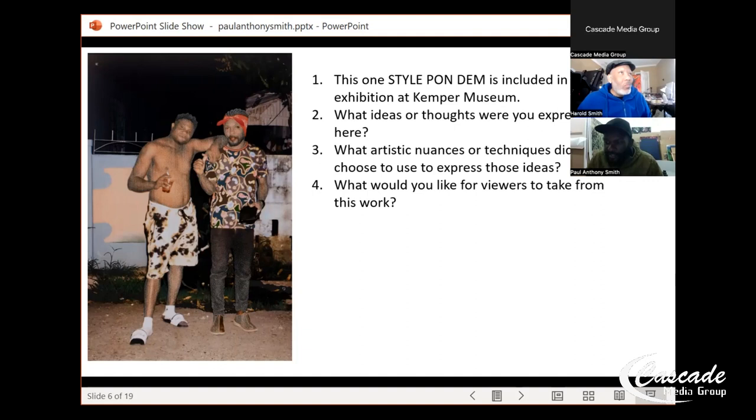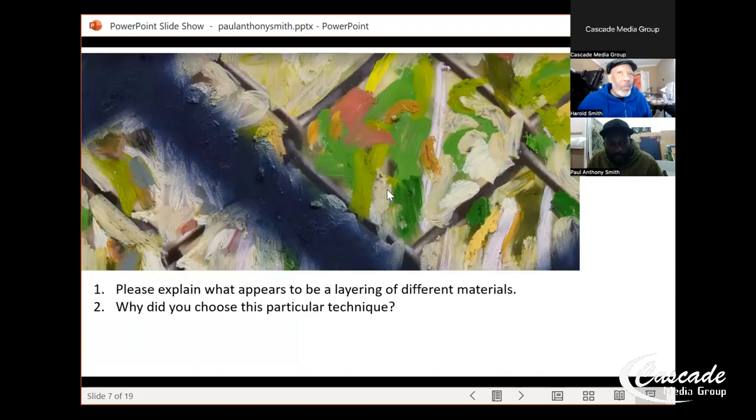Let's take a look here. Now this is another piece, and this is a detailed shot, but this appears to be a layering of different materials. The blue appears to be spray paint, but it appears to be over oil paint, which is over a photograph. Could you explain it? Do I have it correct? You do have it correct.